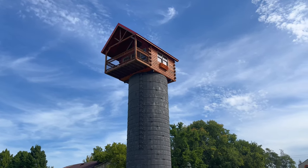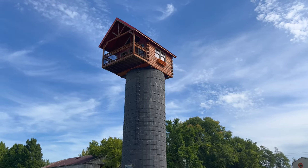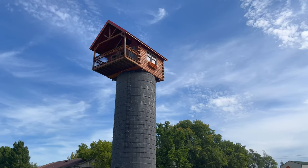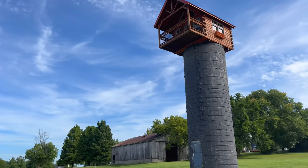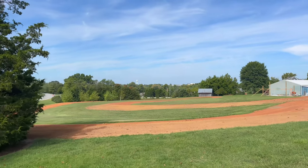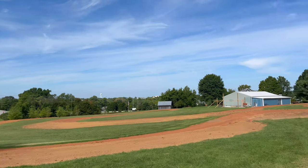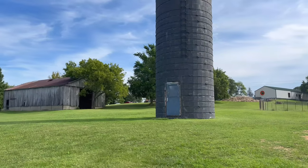But in 2013, his granddaughter was born, and guess what went on top of the silo? The playhouse. Amazing things you do for your grandkids. Right? I see a dirt track over here that somebody has made. Somebody's doing stuff for their grandkids.